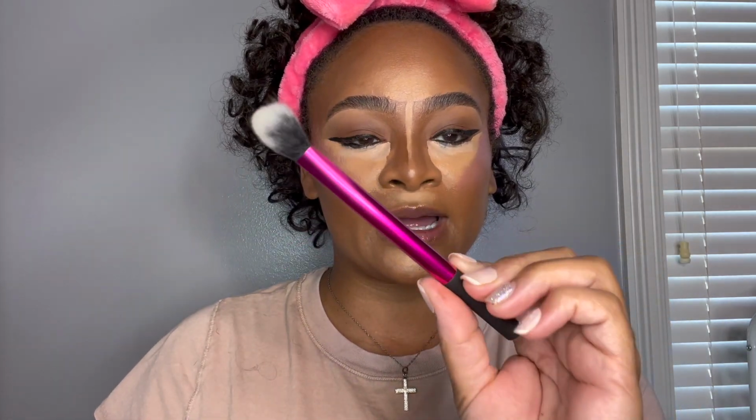To blend out that concealer, I'm going in with my Real Techniques setting brush, starting off on that chin area. You can see how the coverage is there. Like I said, this is a medium coverage concealer, but if you let it sit, you get that coverage you need. Always go back in with that foundation brush to blend out those harsh edges.